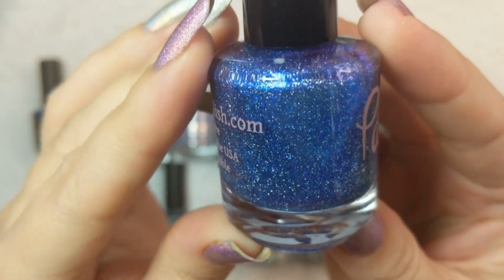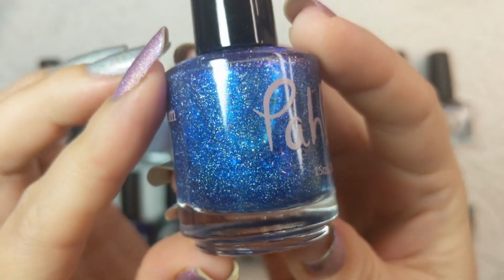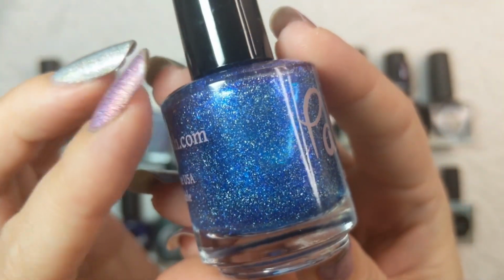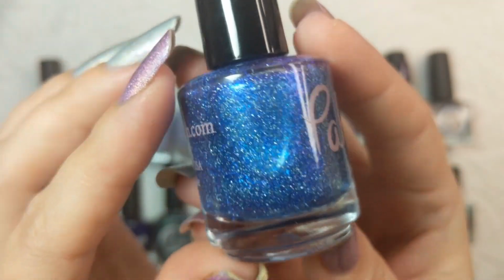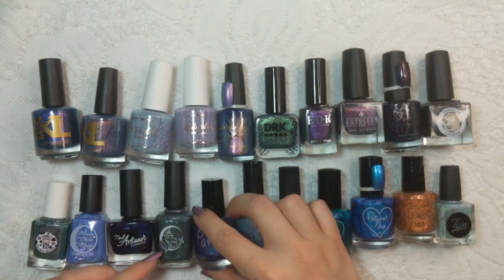If you love purples or blurples, this one is definitely one that I would suggest taking a look at and seeing if you want it. The flakies in this are stunning. So that was Polish, the Big Boo.